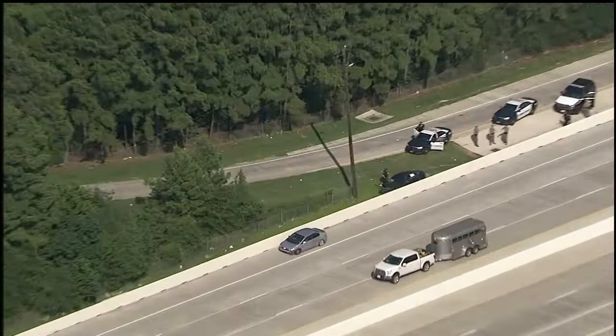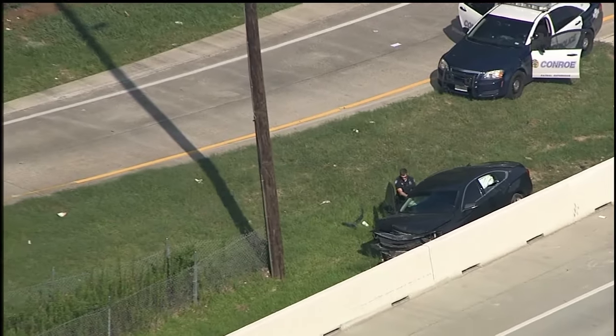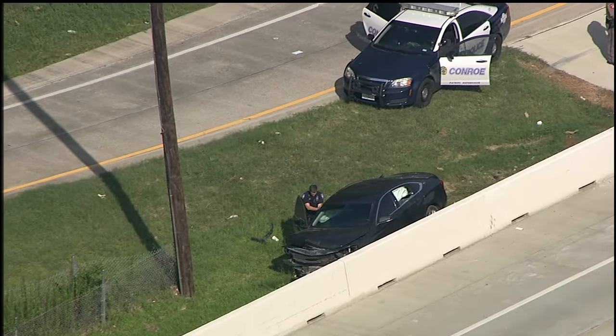Okay. Well, that's interesting, something I never thought about. Leave it to David Tillman. He knows exactly about vehicles. Yeah, look at the front end of that vehicle, Don.